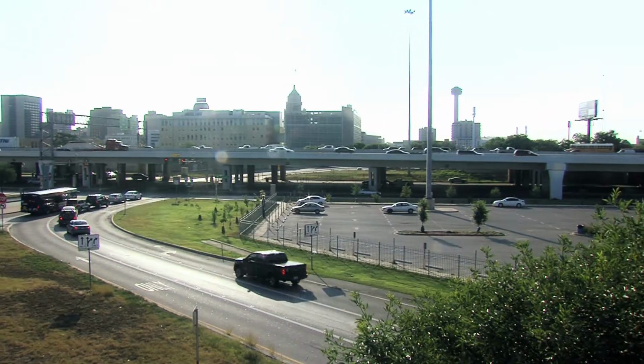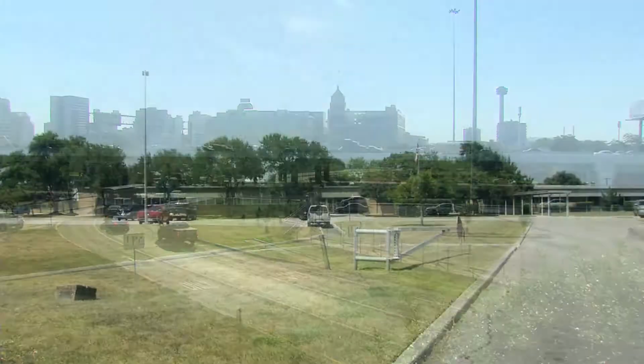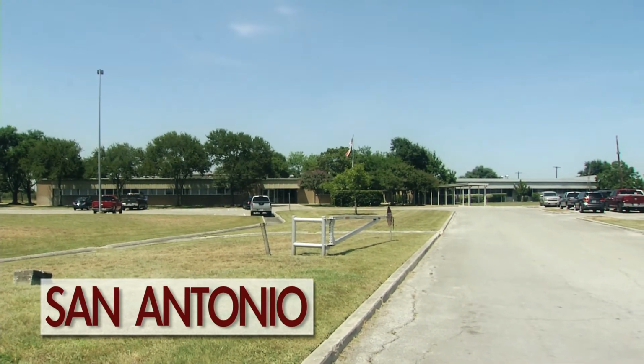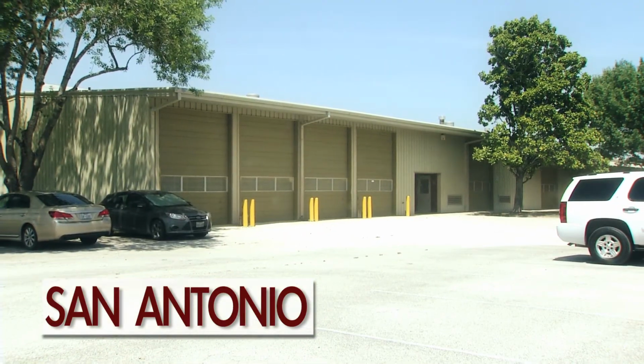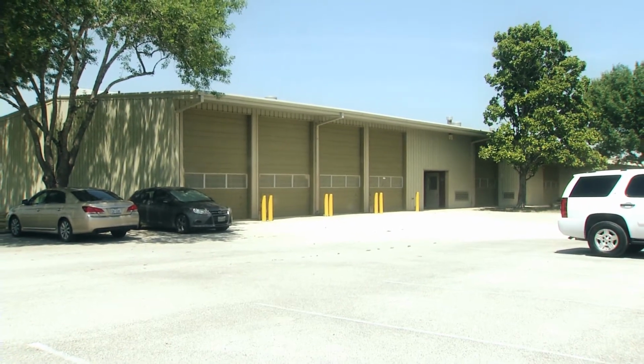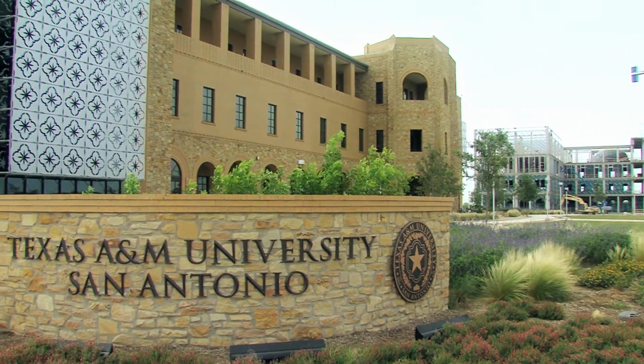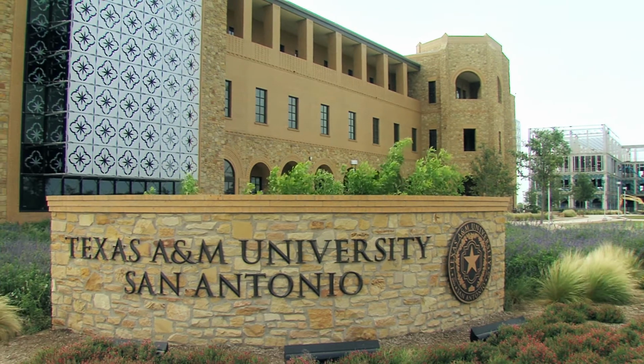San Antonio, another major Texas metropolitan area, is the location of the H.B. Zachary Training Center, with offices, classrooms, labs, and an electric power training field. This facility frequently partners with Texas A&M San Antonio, part of the Texas A&M University system, on training and projects.